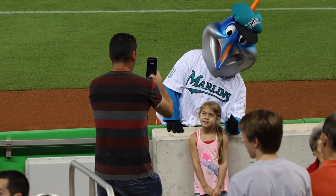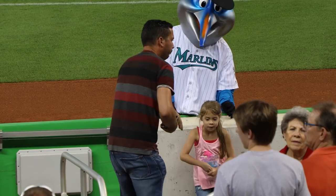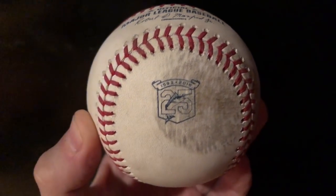So while I was down there in the bottom of the 5th inning, Marlins starting pitcher Caleb Smith had a really good at bat and fouled off a bunch of balls. One of them hit the protective screen, landed in the camera well, and bounced up right to me. So a game foul ball, there's no shot of that, but you can see the ball right here. It has a really cool looking smudge on the commemorative logo.